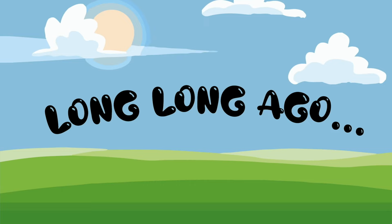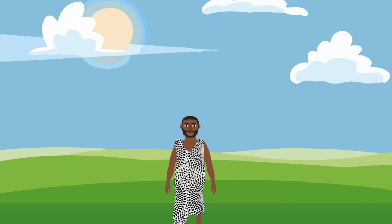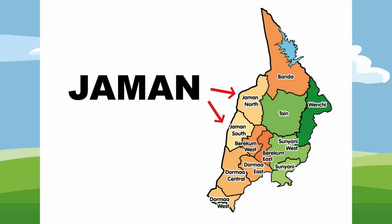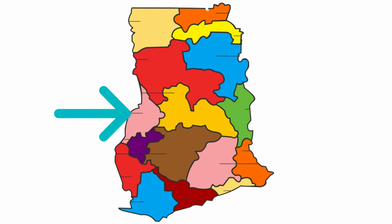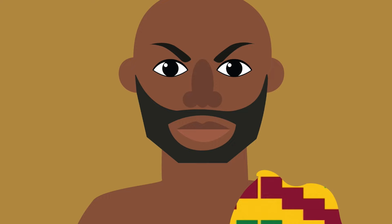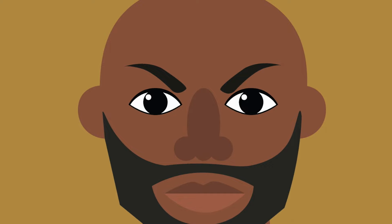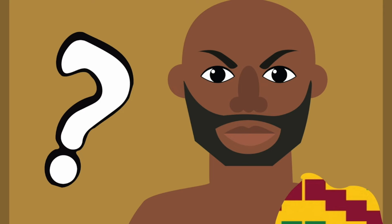Long, long ago, there was a king named Nana Kofi Adinkra. He was the leader of an old Akan state called Jaman, not German, Jaman, located in what is now the Bono region of Ghana and parts of the Ivory Coast. The chief, Nana Kofi Adinkra, made the Asante Hene, the king of the Asante people, very angry. The Asante Hene at the time was known as Nana Osei Bonsu Panin. But why was he so angry?